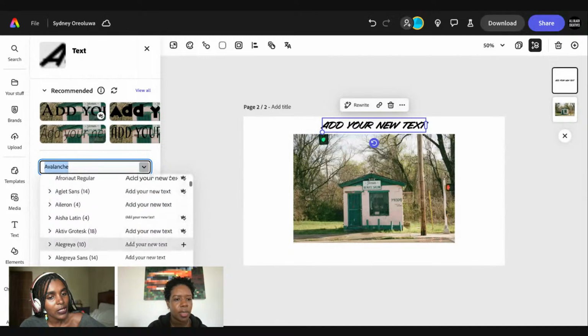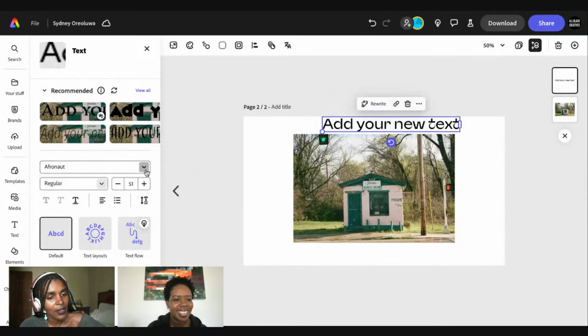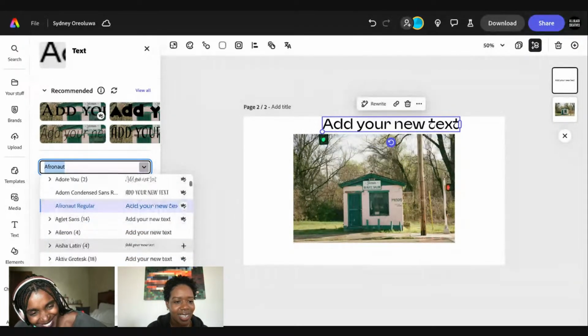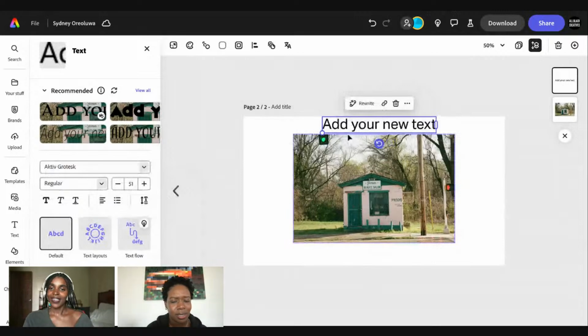Yeah, that one. Are you seeing that? AK. Wait, right here? Scroll back. No, down. Not this one. This is so funny. It is right there. Yeah, this AK one? Yeah, active, I guess. Okay. Yeah, active grotesque. It's always so funny how they name stuff.